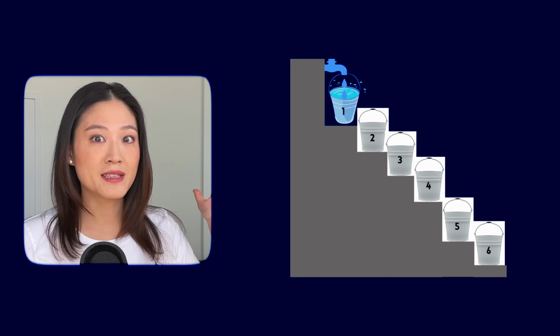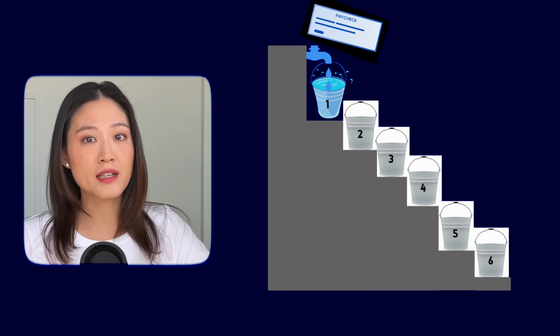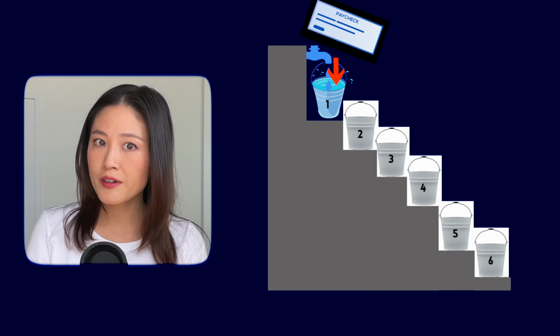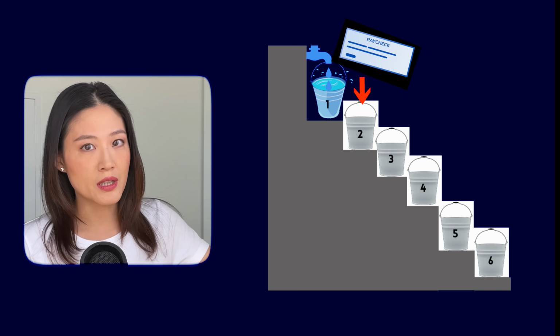Imagine a set of buckets stacked at different heights, and your paycheck is the water flowing over them. Your money goes into the first bucket, your first priority, and once it's full, it goes into the next priority bucket, and so on. This way, you make sure you spend your money on the most important items first.